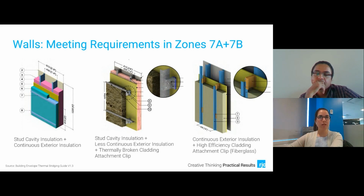So this one is likely made of fiberglass or something like that. You're going to need quite a bit of exterior insulation if you're going with this approach. Likely in your climate zones, it's going to be a high performance clip, but it's going to look like the wall assembly that's shown there in the middle.